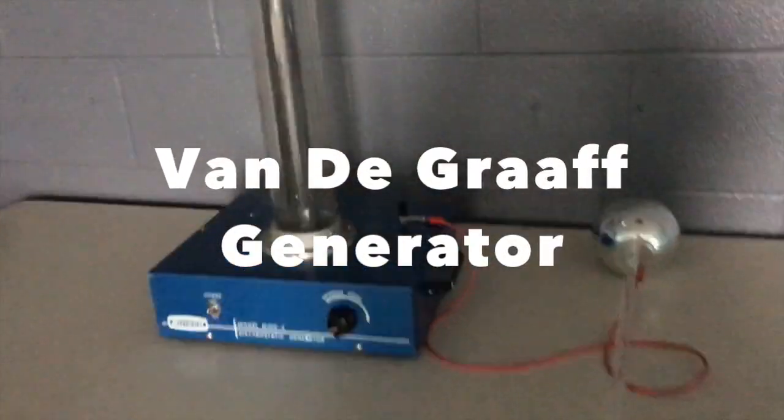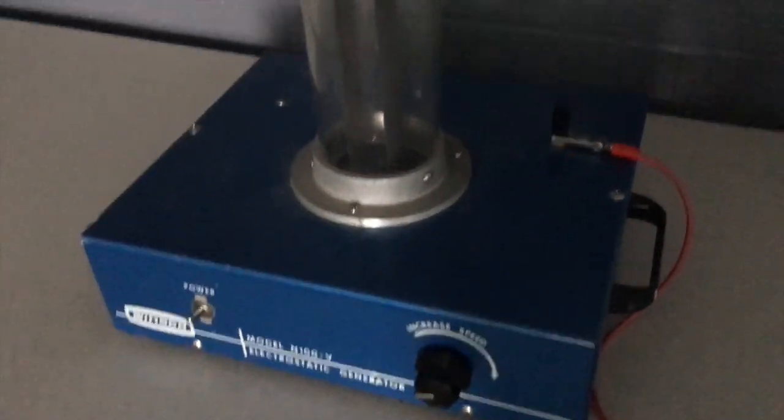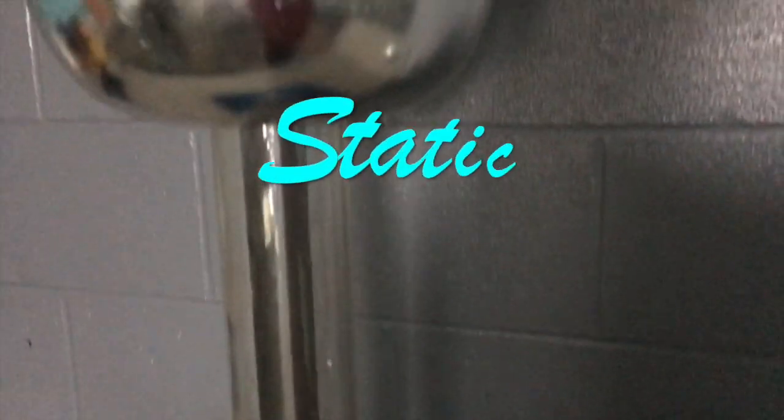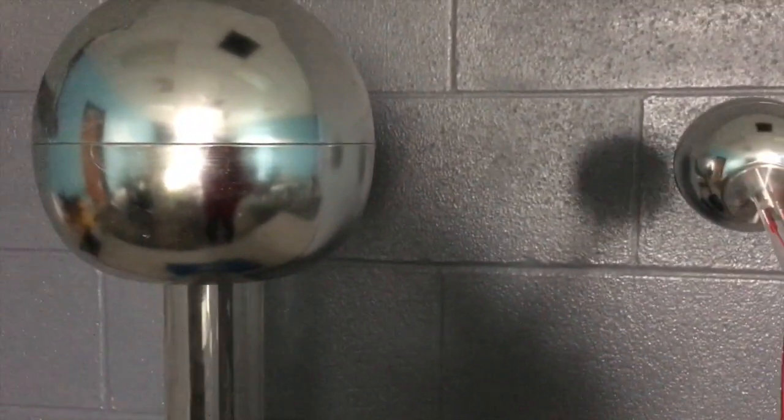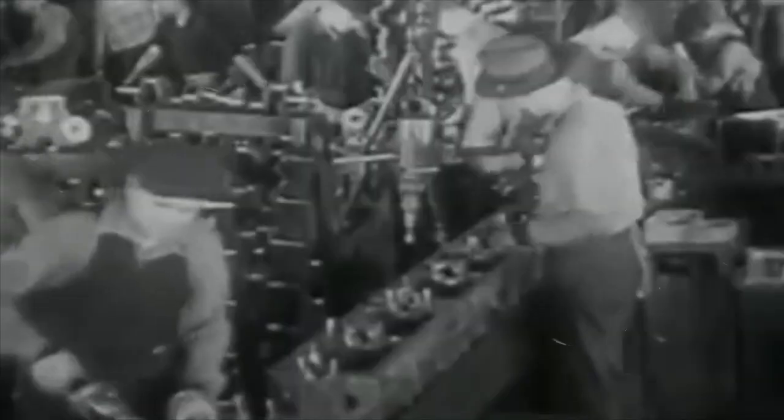This is a Van de Graaff generator. A belt moves negatively charged electrons from the base to the sphere at the top. This produces static electricity. When another metal sphere or another type of conductor goes near the sphere, the electricity is transferred, creating an ignited bolt.